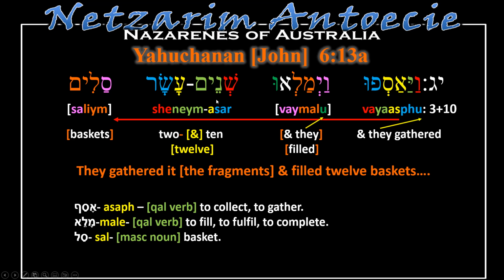And then we have sheneim, which is translated as 2, and then asar, which is 10. So 2 and 10, which makes 12. And then we have salim, baskets. And the singular form of that is sal, which is a masculine noun meaning basket. And the translation, of course, is they gathered it, or the fragments, and filled 12 baskets.